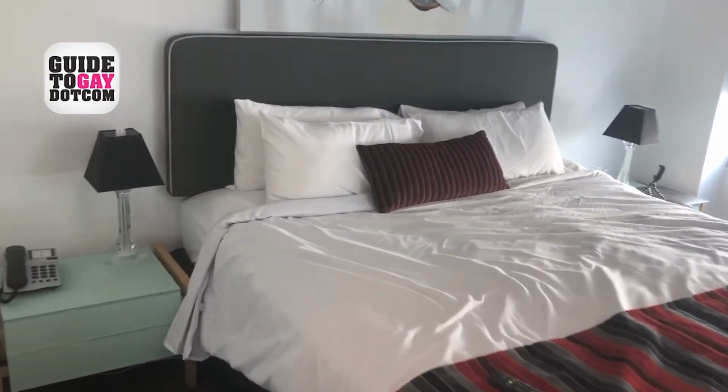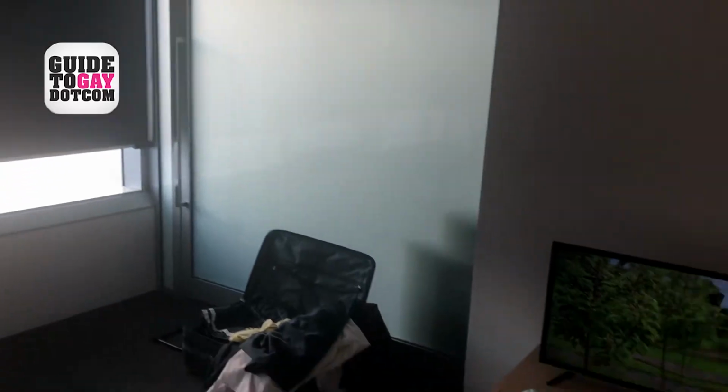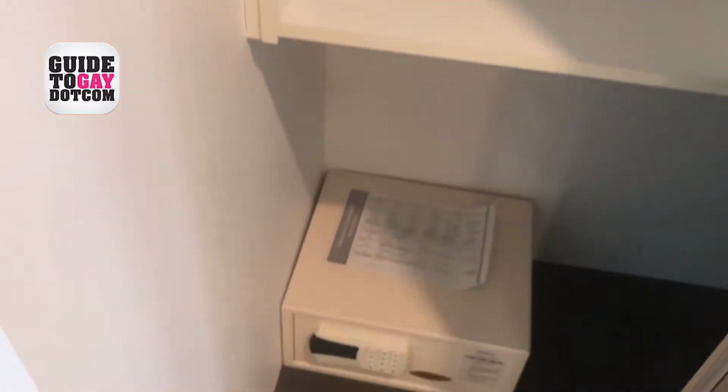Beautiful, huge bed. Bedside tables. Not many sockets or anything, but that's okay. A bit of artwork. Cable TV. Excuse the mess. And closet. Safe. Hangers. Extra pillows. Blankets.